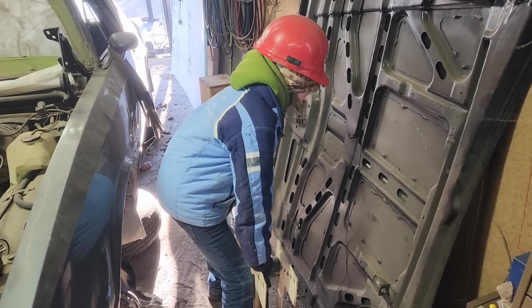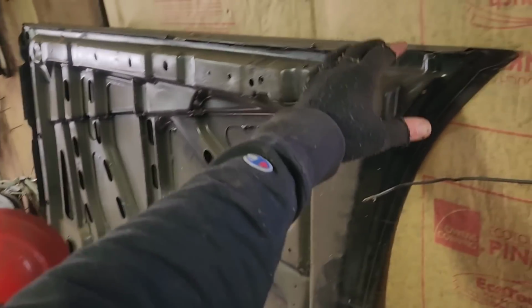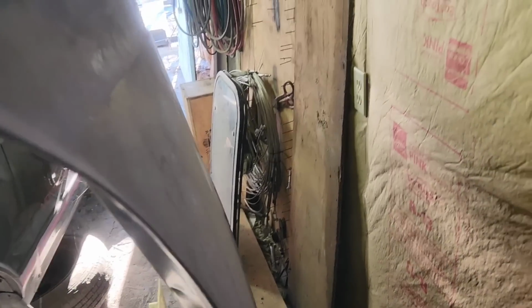Things are best stolen when they're heavy. That belongs to a friend of mine that I haven't seen in probably 8 years. I should probably give it back at some point. But the hood looks in good condition.